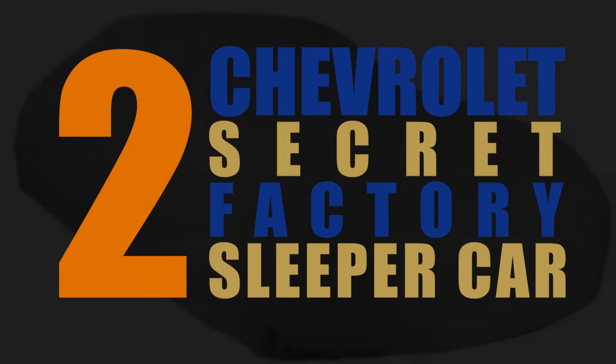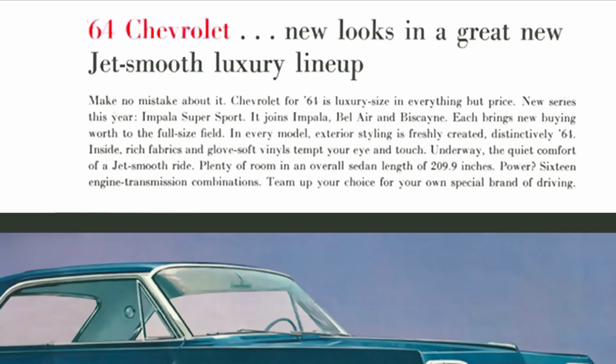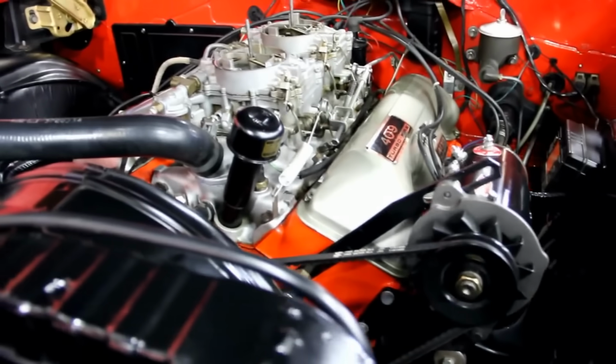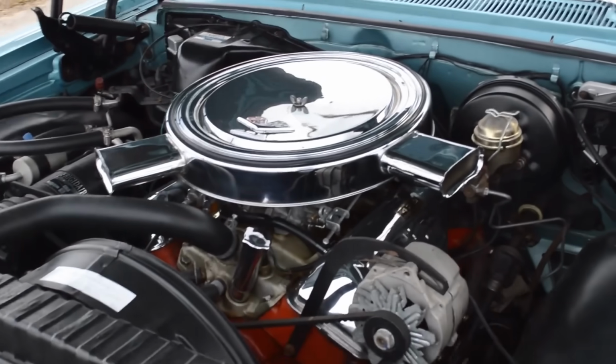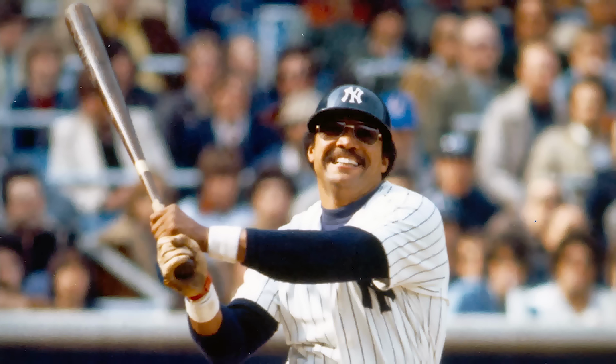Next up is a large-bodied Chevrolet that gets recognition for being a secret factory muscle car from the 1963 through 1964 model years. This one included the 409 cubic inch engine with dual 4-barrel carburetors that put out 425 horsepower. Only 96 of these cars were ever ordered in the sleeper mode configuration. Very few survive to this day and are highly sought after by collectors. In fact, one of the 96 used to reside in Baseball Hall of Famer Reggie Jackson's car collection. Can you guess what it might be?